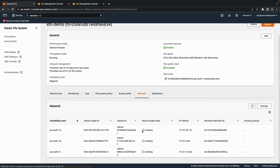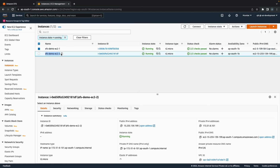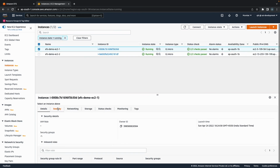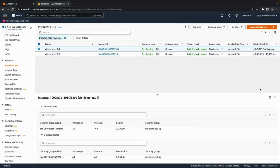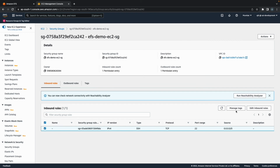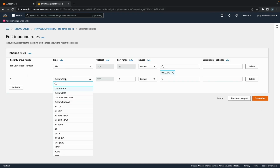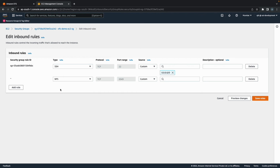Since the mount target is still in creating state, let's make changes to our security groups. I've already created a couple of EC2 instances for testing and have attached a common custom SG for both of them. Let's select one instance and go to the security tab. Select the security group and edit inbound rules. Add a new rule for NFS with source as the security group of our EFS.